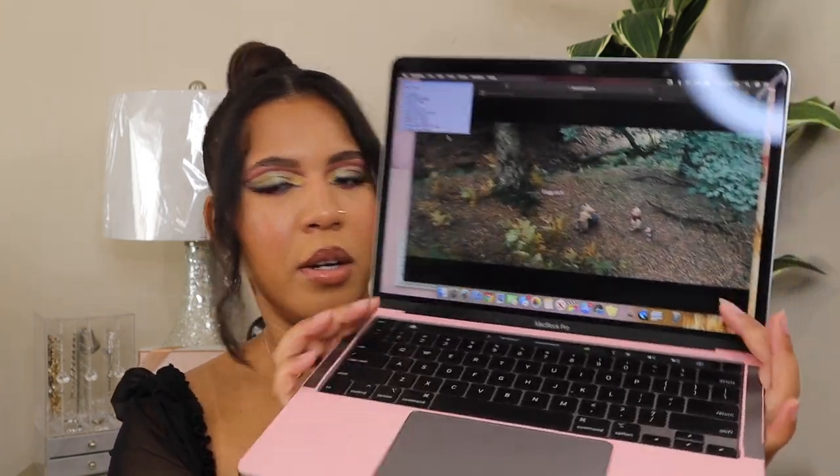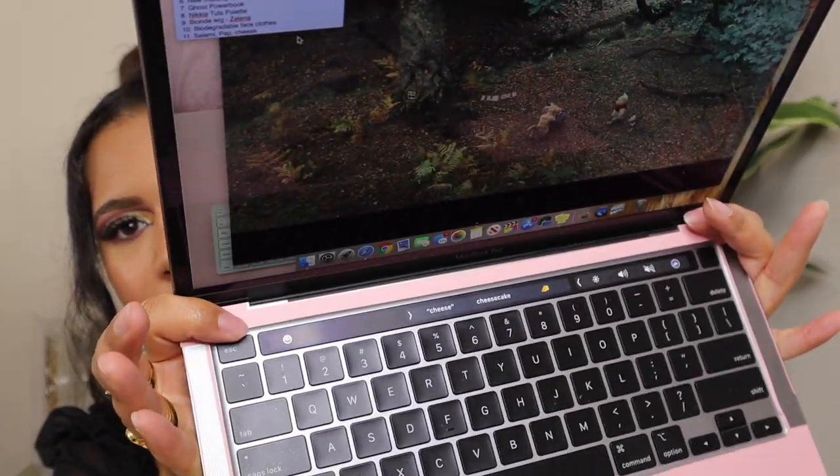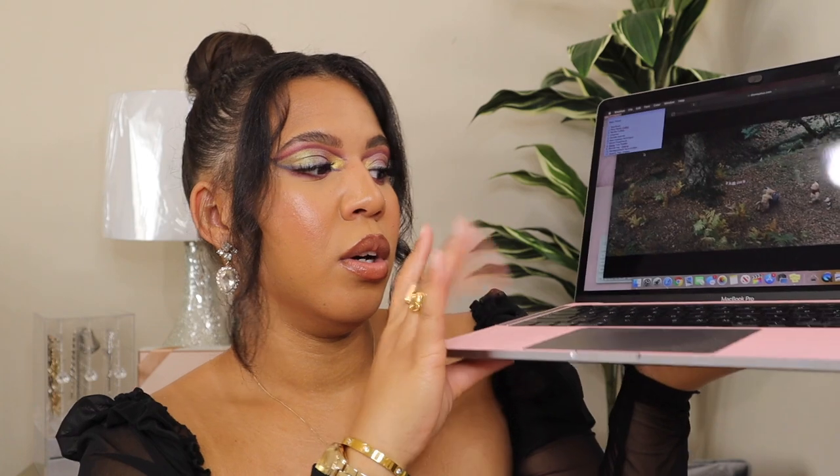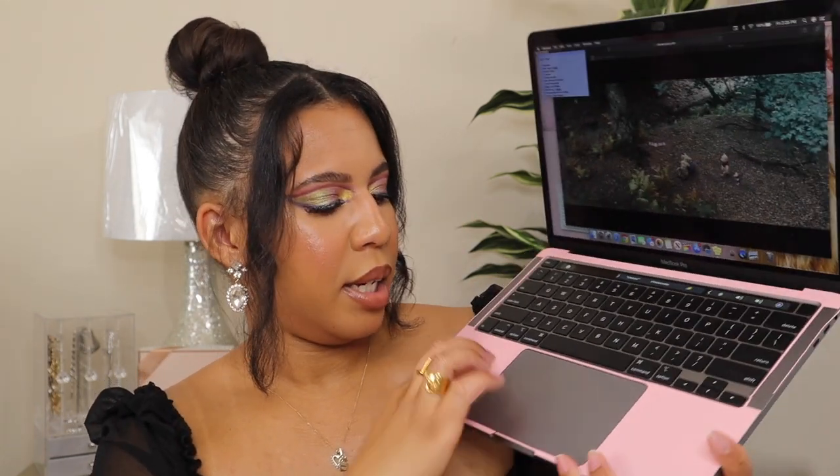And it has the touch bar, and I've definitely been using the touch bar a whole lot when I'm editing my videos because I edit on Final Cut Pro, and I also got that in a bundle with this laptop. So yeah, and this is the dbrand skin.